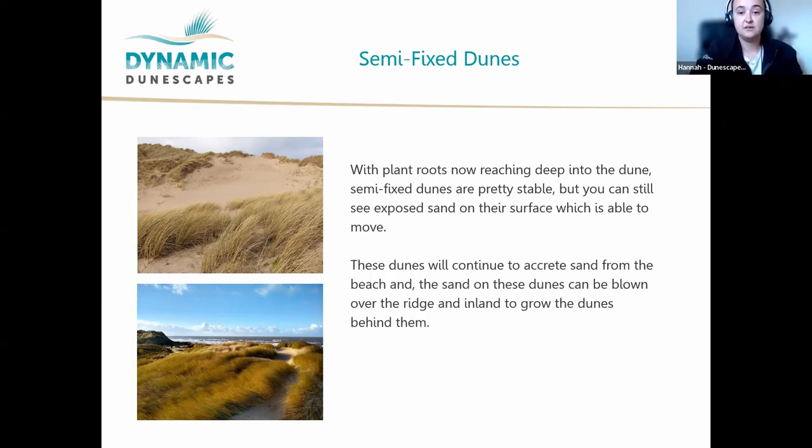And these areas will continue to accrete sand from the beach that is blowing in over the ridge. So this is part of the reason we might put a notch in, if we're finding that there's no sand coming through. In time, this will move from a semi-fixed dune with some bare sand and a diverse habitat to a fixed dune where it's more dominated by larger plants and a less biodiverse assemblage of species.